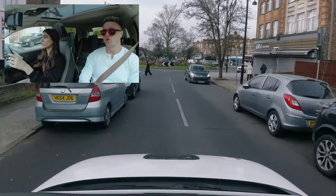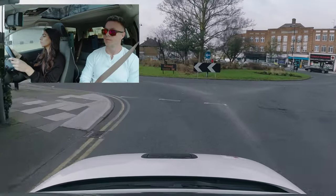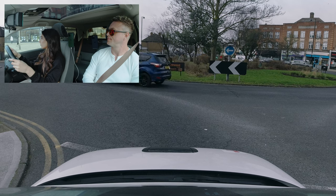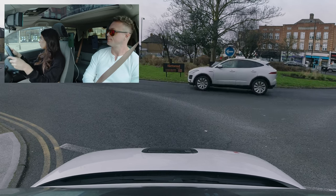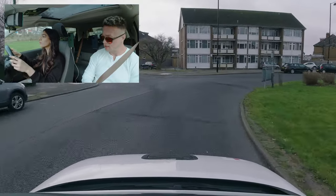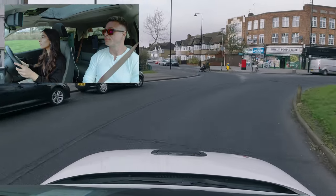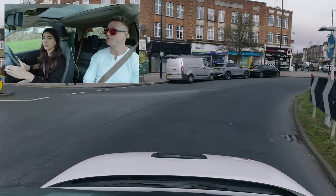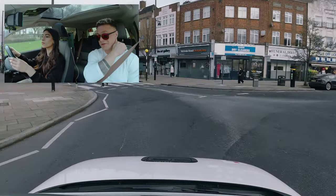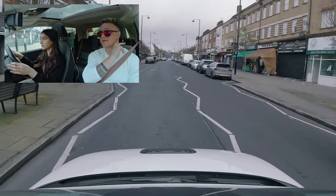Go right on the roundabout and take the third exit. Good with your speed. Very nice. Lovely observations. Fantastic re-signaling. Very nice double check on the left mirror. Nice if you're pedestrian crossing there as well.